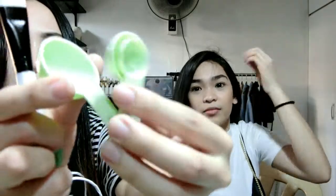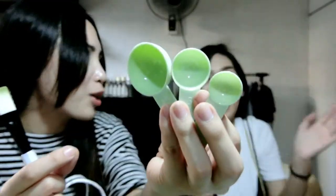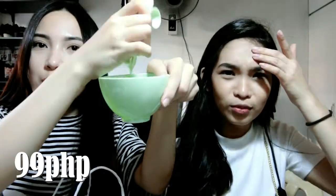And then it comes with this brush, and then it has this one measuring. What do you call this? Pang measure to, di ba? Pang baking. Oh, yeah. Parang siyang ganon. Teaspoon. Parang ganun. And then, meron akong parang spatula. Bagay siya pag nag-mask ako, pag naglagay ako ng mask. Yeah, so I got this one for 99 as well.